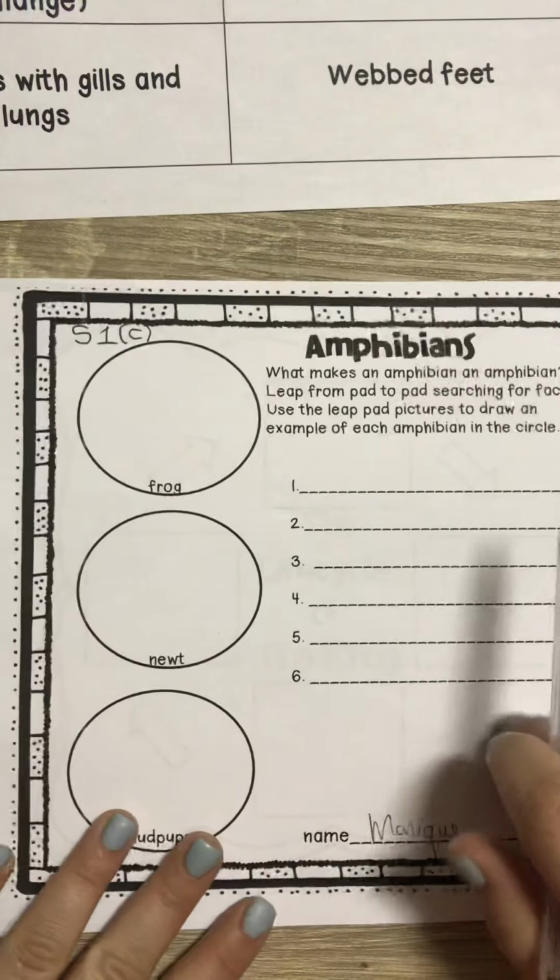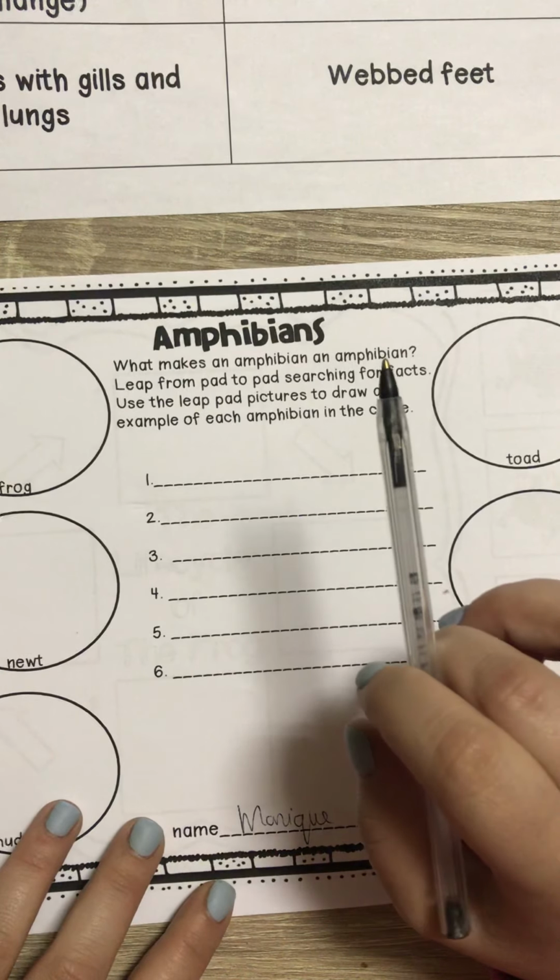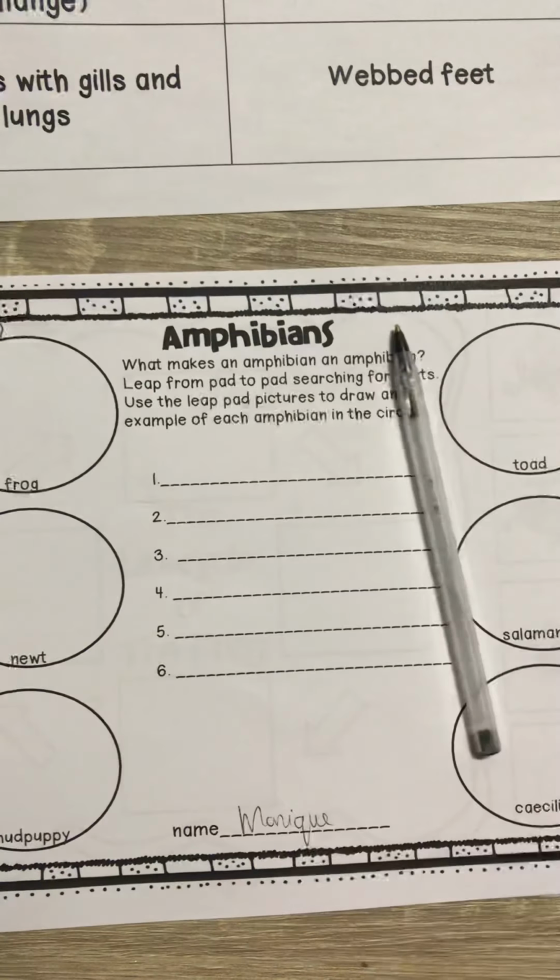We are quickly going to read our page that says one curly K. Phoebe, hold on, I quickly need to stop my cat.